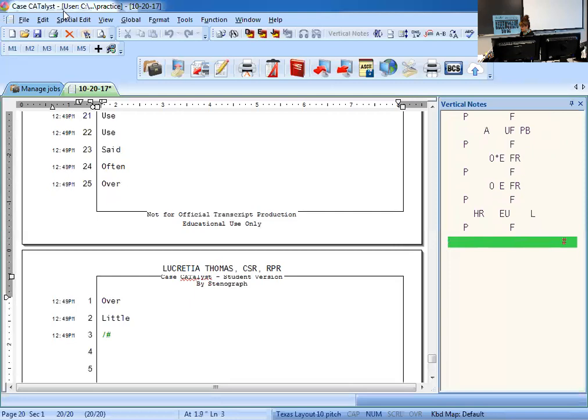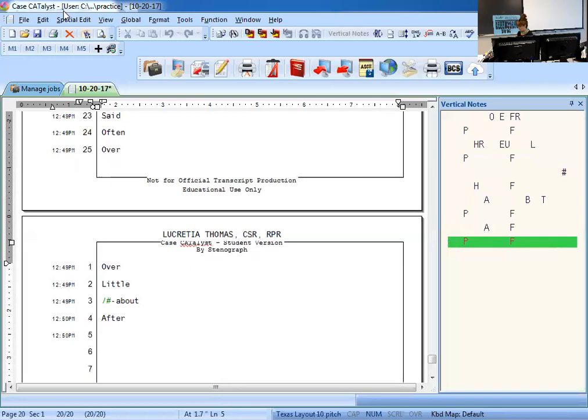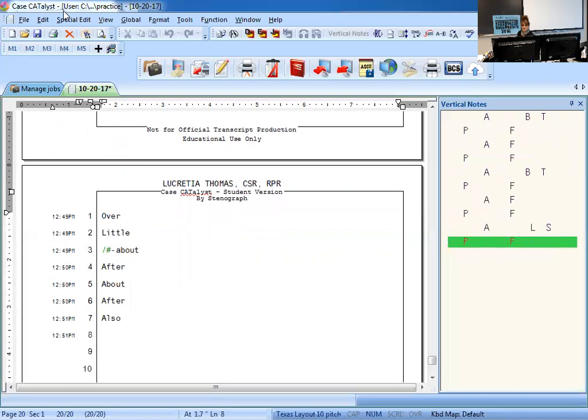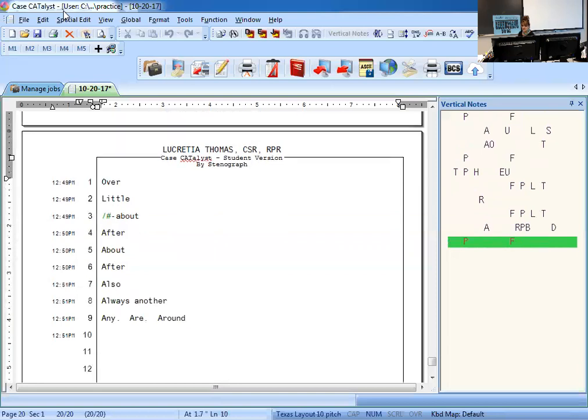So about is going to be A-B-T, about. You've got after is A-F. Okay, and I'll write them A-F. So about A-B-T, after is A-F. You've got also is A-L-S. Always, A-U-L-S. I remember also and always, like always is a longer word than also, so I add the U in there, if that helps you to remember it. Another is A-O-T. Any, N-I. R is just initial R. Around, A-R-N-D. And it looks like it. Around looks like it, A-R-N-D. Ask is S-K.